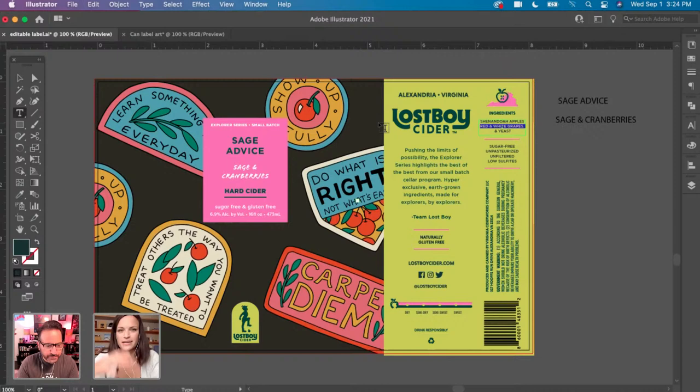So this process is honestly super quick because it's already pretty much all there. The artwork is really the thing that I focus on the most at this point. And by doing this, everything's lining up. When these are on shelf next to another flavor, you've got everything.